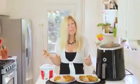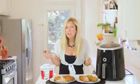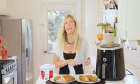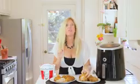KFC. Copycat. I'm telling you, they are so close. The copycat seems to me has a tiny bit more of that white pepper. The coating's the same thickness. I think it was the 14 turns. The crunch is there, but maybe not as much as the KFC, but I'm happy to have less fat. This chicken is much more juicy than the KFC. I will go for that every time.